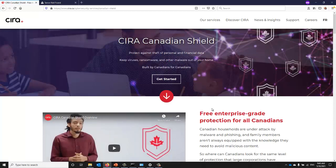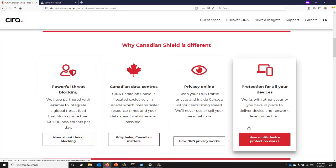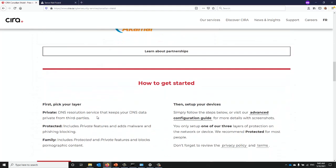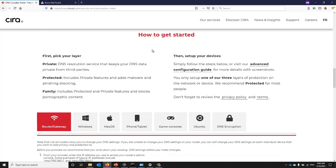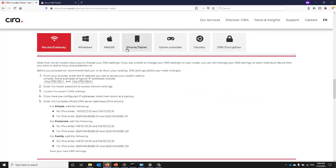And from the Canadian Shield product page, there's some informative videos. There's a number of different article links here that can provide you with more information if you're interested. But the bulk of what we're looking for is under the How to Get Started section. So here there is a description of each privacy layer. There are some basic instructions for various device types, router. If you have a Wi-Fi router in your home, you can configure it and sort of push the settings automatically to everything that connects to your Wi-Fi.